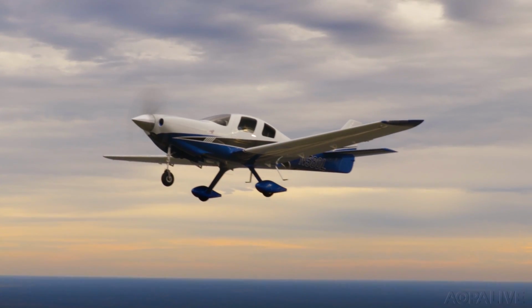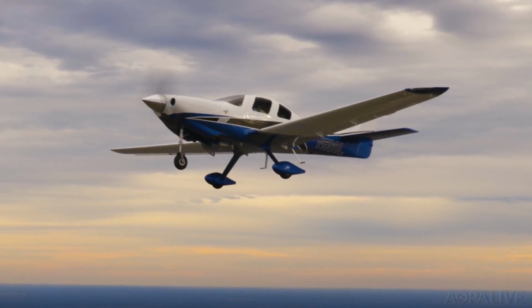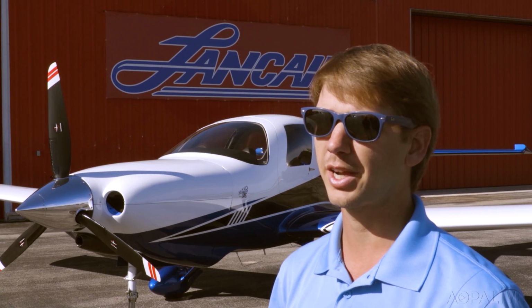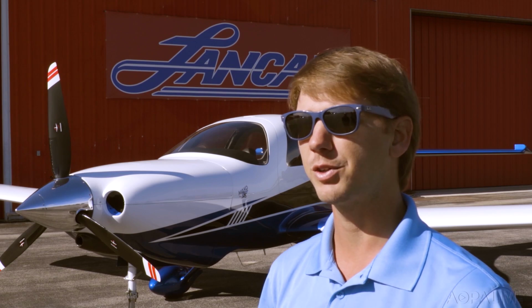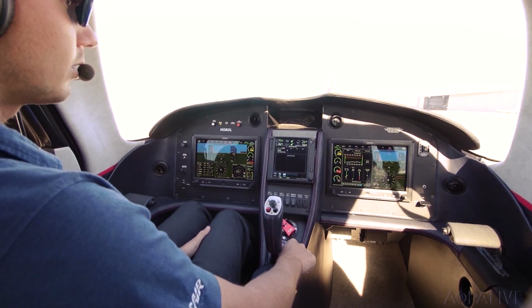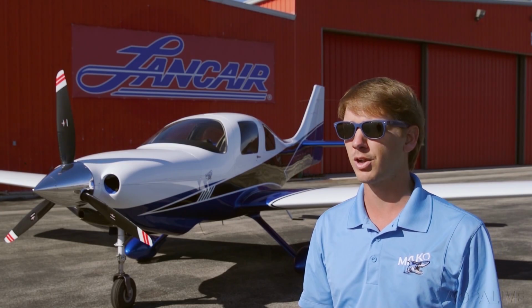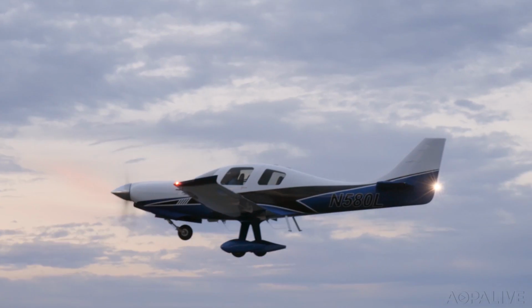The engine we've tried to make as user-friendly as possible, yet still customizable to the individual pilot. This engine incorporates a dual electronic ignition and electronic fuel injection. With the electronic fuel injection, we can do things like a push start button to start the engine. There's no more priming, there's no hot starts, there's no vapor locking. All of that is a thing of the past.